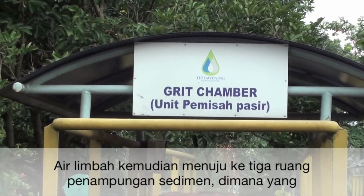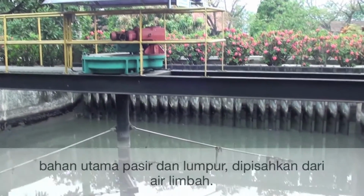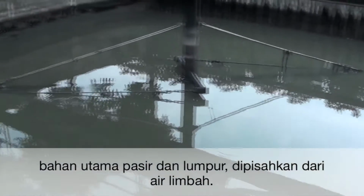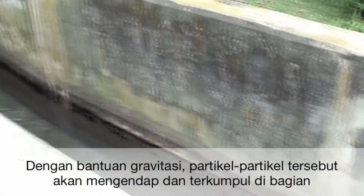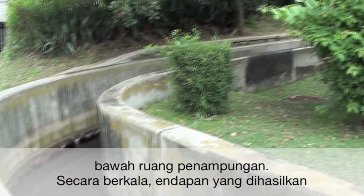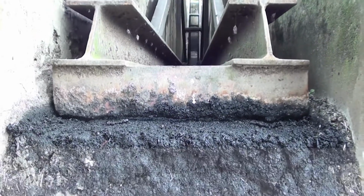The wastewater flows on to 3 different grit chambers, where grit, consisting mainly of sand and silt, is separated from the wastewater. With the help of gravity, these particles settle and accumulate at the bottom of the chamber. Periodically, the accumulated sludge is removed by these large machines.